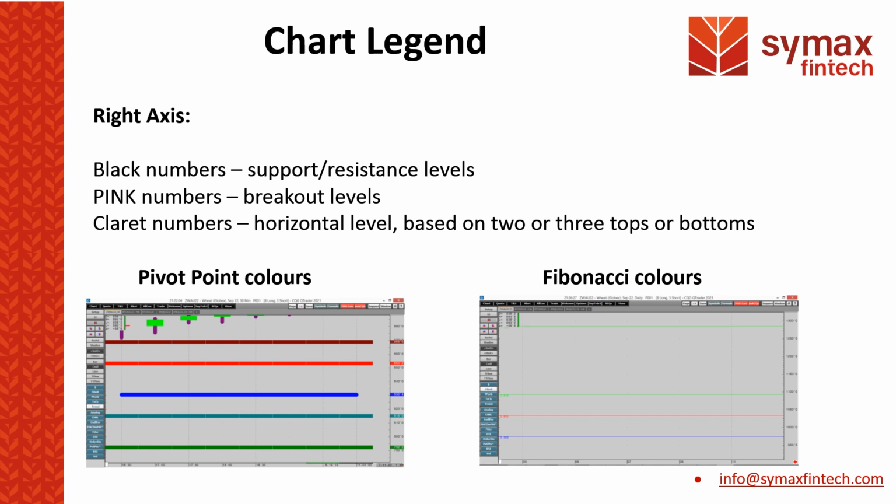Okay, so just a reminder, black numbers in the right hand column are support and resistance levels and trend lines that I've identified. Pink numbers are the breakouts, so you know where I expect maybe it's going to be a support level, but if it breaks through then it's going to keep going. Again, it's trading, so there's no guarantees with any of this. And then the claret numbers are where I've identified either horizontal levels or they're based on double or triple tops or bottoms.